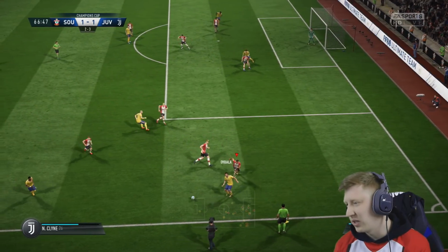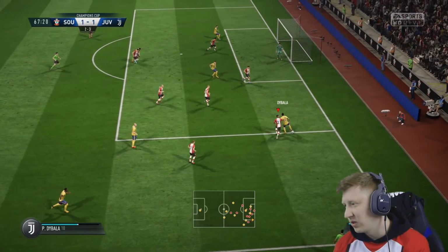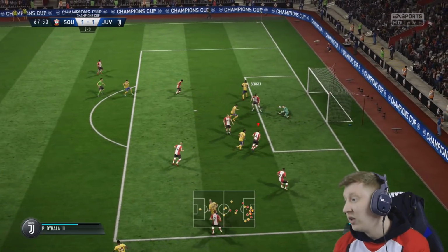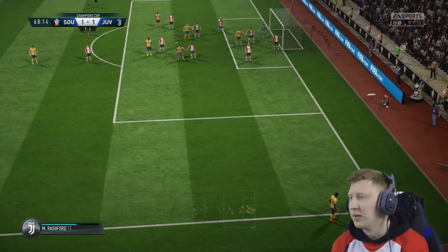Ridiculous footwork from the Argentinian. He's able to get away from me. And again, on his right foot. Just don't foul him. Just don't foul him. Get rid. I was nervous.